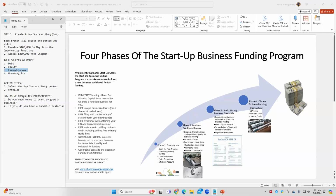Now, earned income is different. We frankly don't need to go through these steps to get earned income. We can go get earned income today. We don't need any of this to get earned income. And earned income is the first of the two things. All right, so with that, what we need to do is plug in. We want each of your branches to generate at least $100,000 in the month of May.